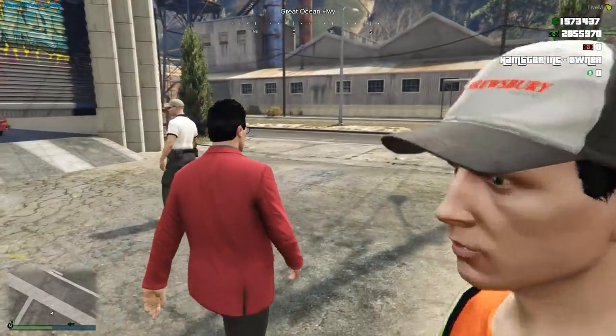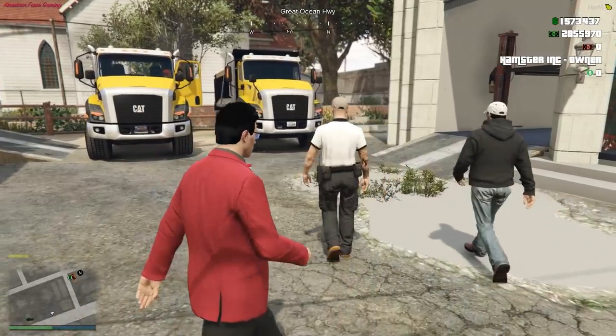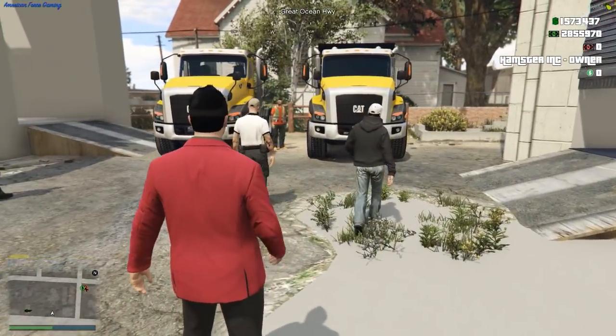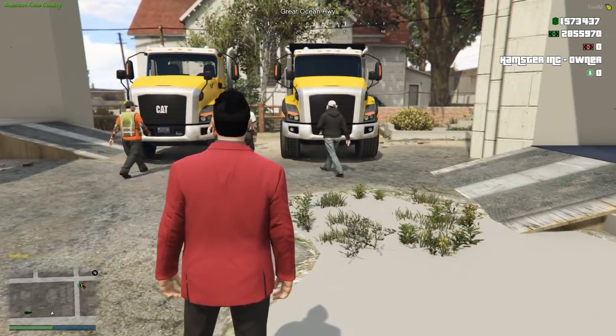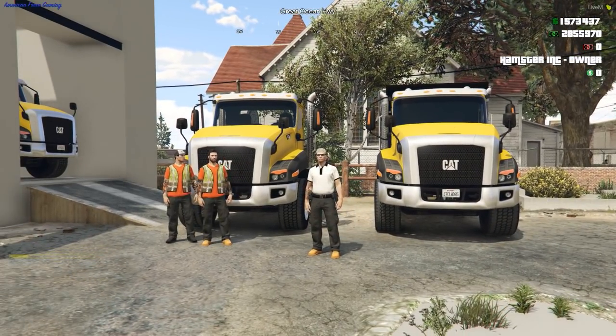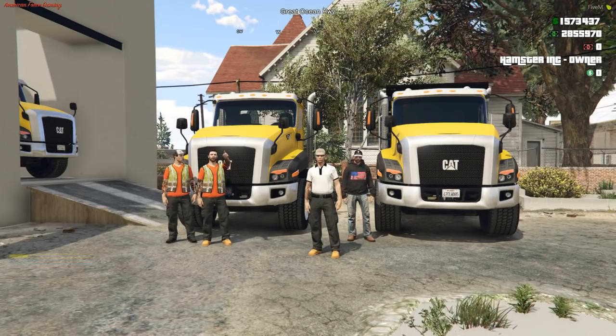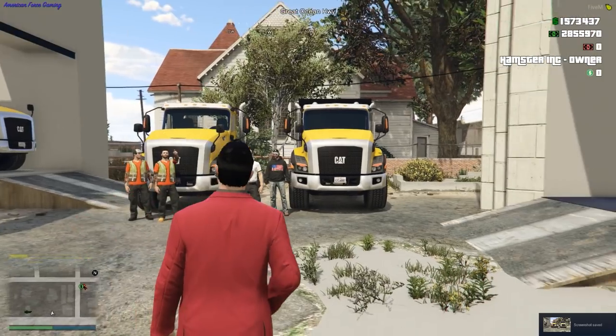Okay. Alright, hey, I'm gonna get y'all to stand in front of these trucks. I wanna get a picture real fast of y'all. No, just stand by them. Alright, say keep the wheels rolling. Keep the wheels rolling. Alright, we good there.